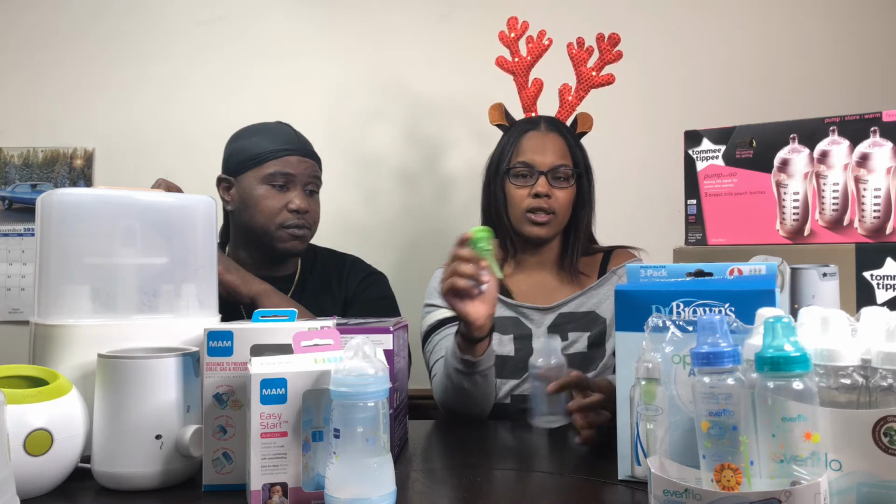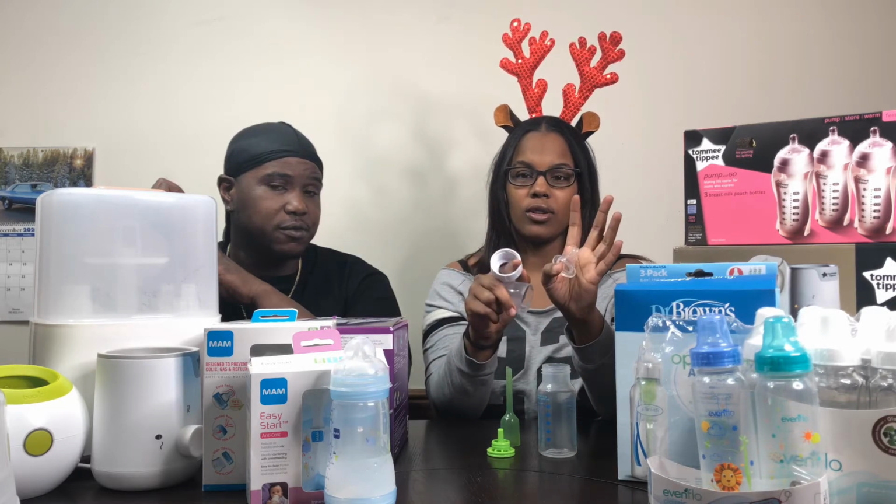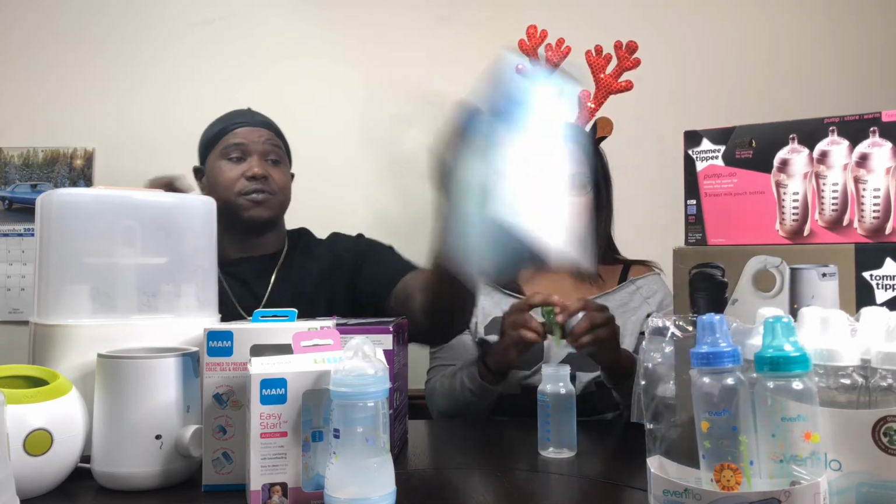But the only thing I don't like about these is how many parts you have to clean. I'm going to take it apart so you guys can see. You got to take the nipple apart. This is a lot to do. And the big ones break down the same exact way. So it's annoying, low key. And they was top rated too. We gotta make sure they're clean, but when you got a baby to attend to, it's a little time consuming. But you know they get clean.